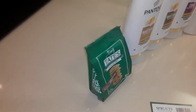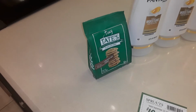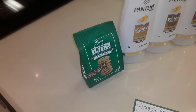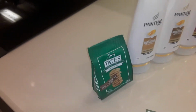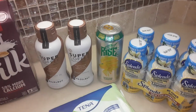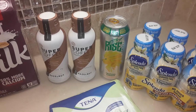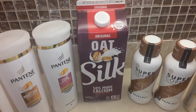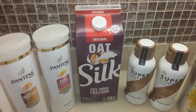I got this last week as well, Tate's cookies. So last week there was a free Publix digital coupon for it. So I select the Ibotta for Tate's, and it takes off $1. So spent $1 for those and took off $1. I got $1 back from Ibotta. Made those free. Mountain Dew Rise, once again, Publix digital coupon, $2.50. They cost with tax $2.71. You get back $2.50. So it is 21 cents for that. Same thing with the Silk Oat Milk. It is $3.99, and with the Publix digital coupon, you get back $3.99.